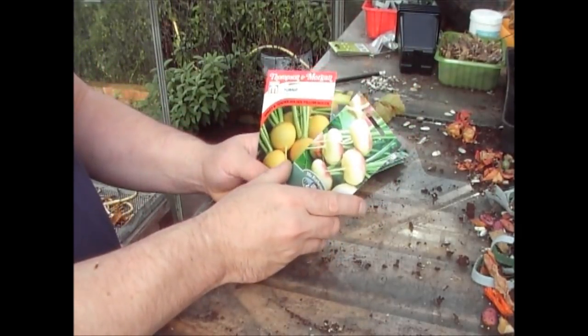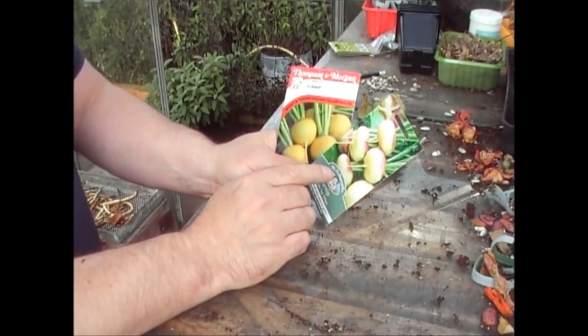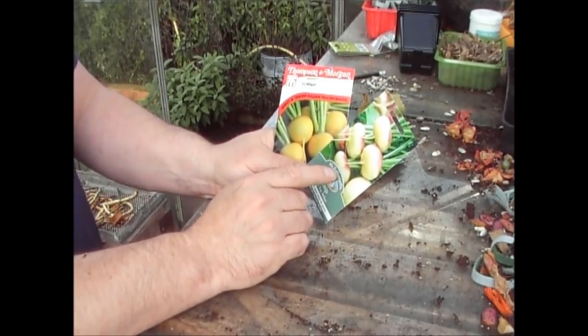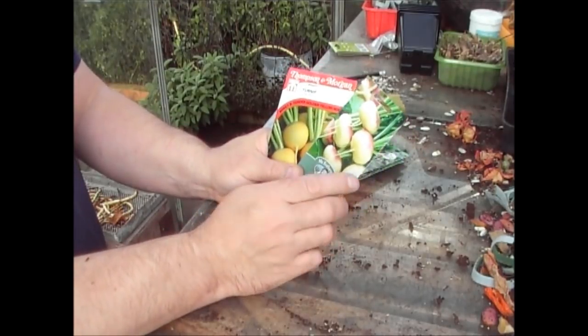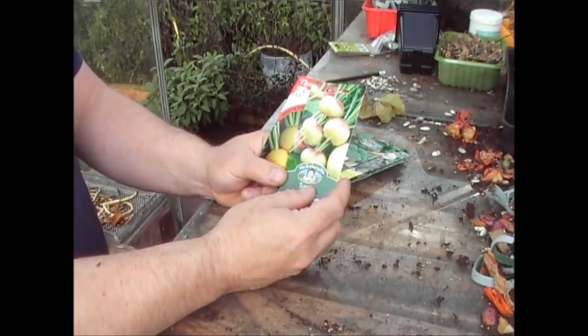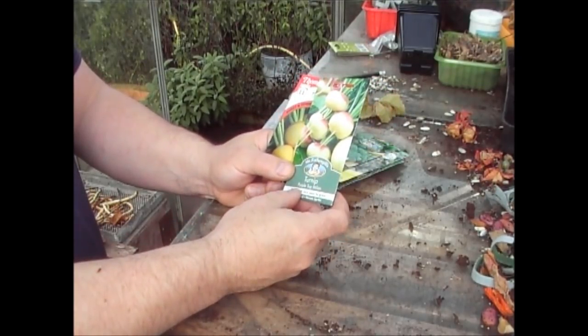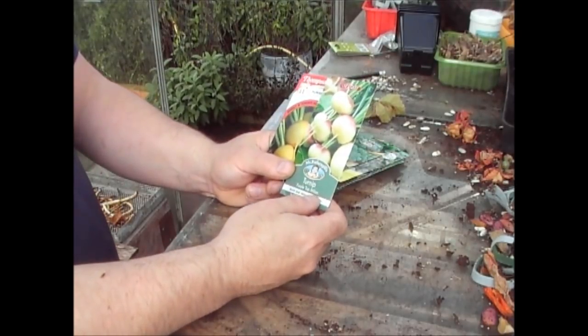I didn't have a lot of success with turnips this year. Now turnips are the type of vegetable where you don't really need many of them, but they're really nice in stews and things like that, and Sunday lunches. So what I've done is I've picked up a couple of varieties here. This one's from Mr. Fothergill, and it's Purple Top Milan. I think that's how you pronounce it anyway.